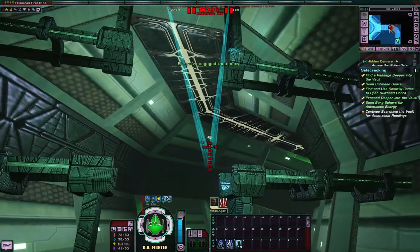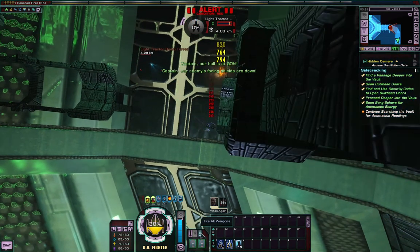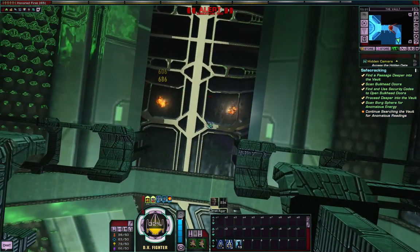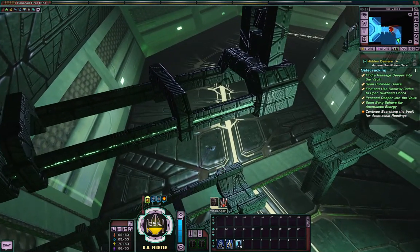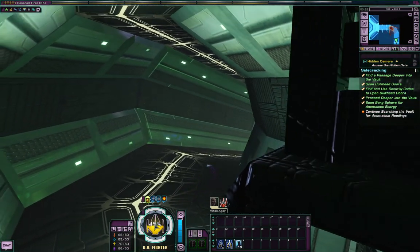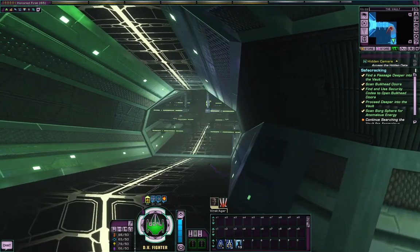Warning, ship is under attack. Hey, what the? Hull integrity below 75%. Shields have failed. Hull integrity below 50%. I'm going to take this slow until my hull regenerates. Okay, there's no Endeavour currently available.